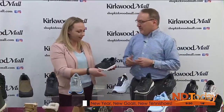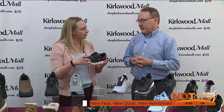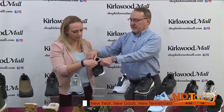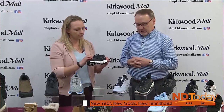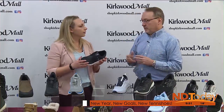This one's even lighter than that one. Very, very lightweight. This is like a 6 ounce shoe. You just float in them. Another nice thing about this one, they're slip-ons. They have elastic laces, so you just slip in and out. You can lace them with a regular lace if you want to, but they're made just to be slip-ons. And again, we have 20 different colors and styles for men and women, but they're very lightweight.